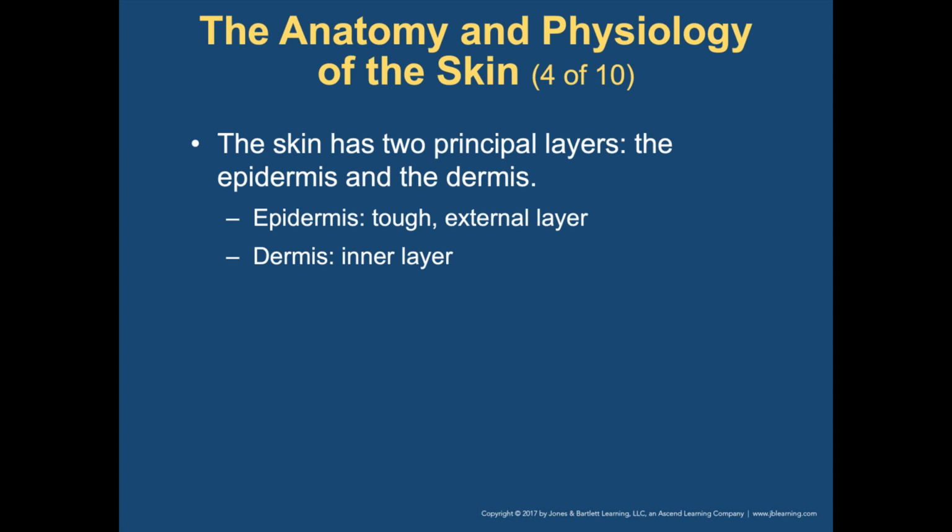All right, so let's go over some of the anatomy. We talked about the epidermis and dermis, but we're going to break it down a little bit deeper, and we'll go over a diagram in just a second. If you have any questions, please feel free to talk. It's not going to hurt my feelings.